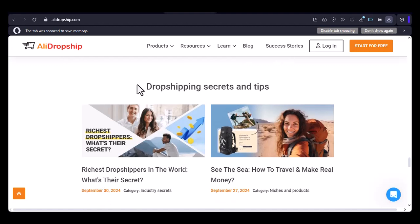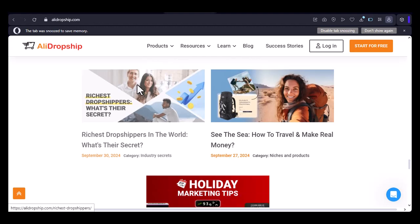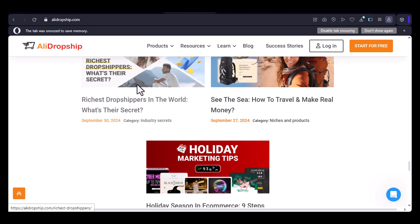Ultimately, the best way to decide between AliDropship and Shopify is to try them out for yourself. Both platforms offer free trials, so you can test them and see which one works best for your business.